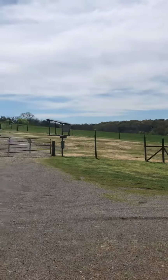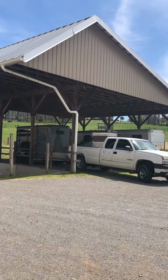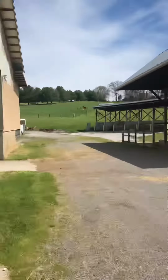And then we also, of course, have the horse trailers to be able to transport them if needed, and also our Minis in Motion trailer to take our miniature horses and donkeys on visits. So that's kind of what's out here.